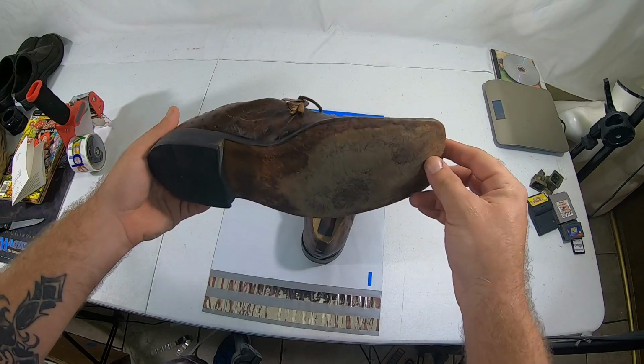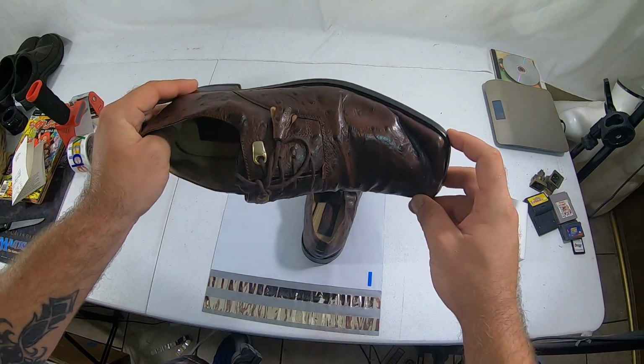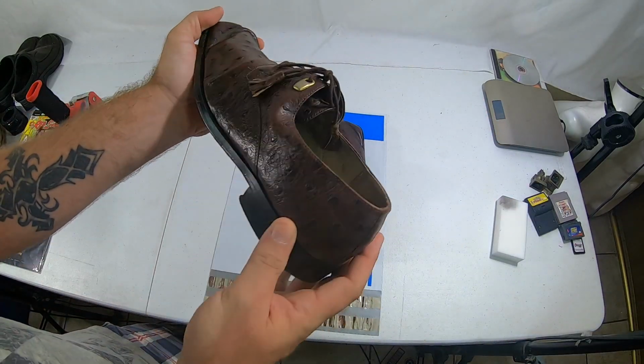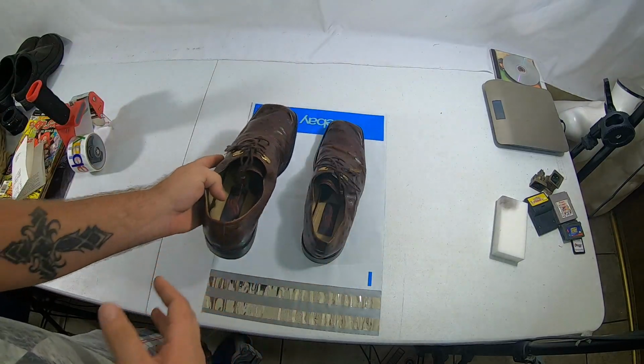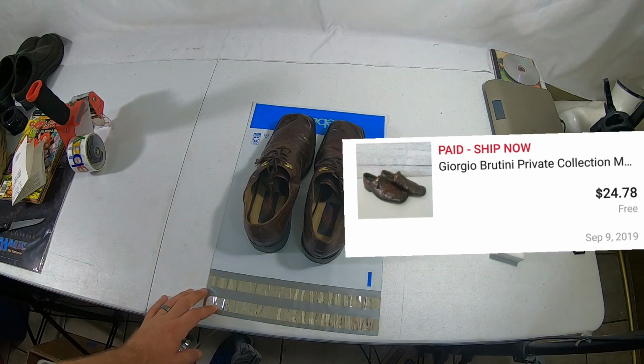And here we have a pair of men's Giorgio Brutini ostrich leather dress shoes. Paid $2 at the Goodwill bins for these, and they sold for $24.78. They'll go priority mail in this bag, $7-8 maximum on shipping.